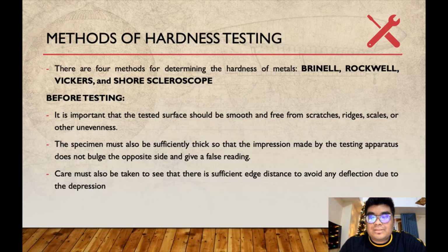There are four methods of determining the hardness of metals: Brinell, Rockwell, Vickers, and Shore's scleroscope. Before testing, it is important that the tested surface should be smooth and free from scratches, ridges, scales, or other unevenness. The specimen must also be sufficiently thick so that the impression made by the testing apparatus does not plunge through the opposite side and give a false reading. Care must also be taken so that there is sufficient edge distance to avoid any deflection due to the depression.